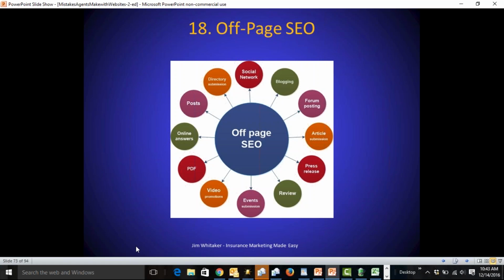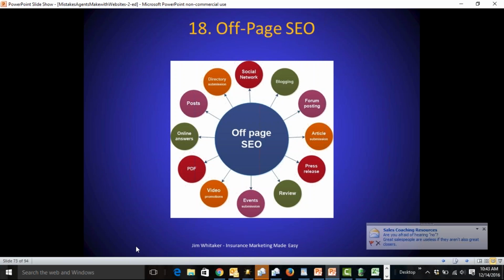You can issue press releases. There'll be reviews of you on Yelp and places like that. All these things contribute to off-page SEO. It's very important to work on this kind of stuff. Most insurance agencies have poor outside SEO.